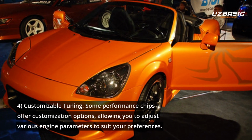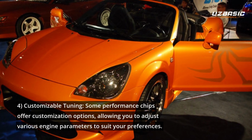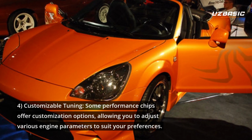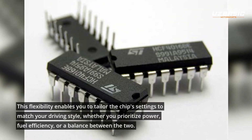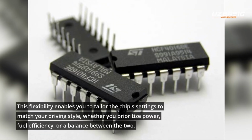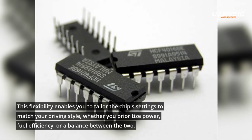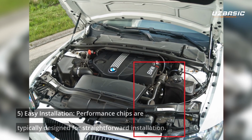4. Customizable tuning. Some performance chips offer customization options, allowing you to adjust various engine parameters to suit your preferences. This flexibility enables you to tailor the chip's settings to match your driving style, whether you prioritize power, fuel efficiency, or a balance between the two.